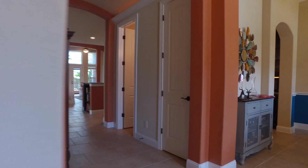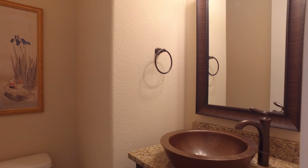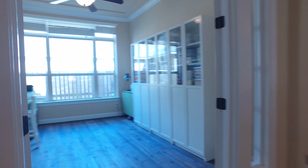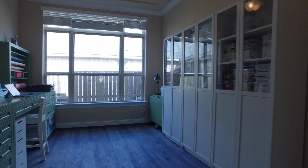The home offers an abundant 4,368 square feet of space in a quiet, gated community just off 99, with a new HEB less than a mile away. If you need luxury and room to relax, this is the ideal home for you.